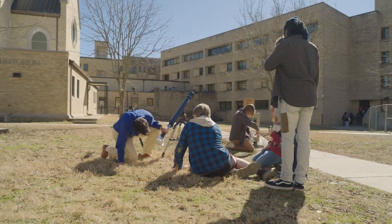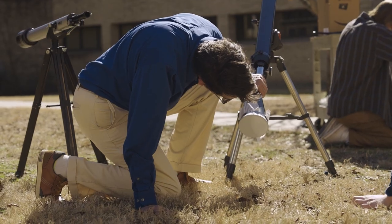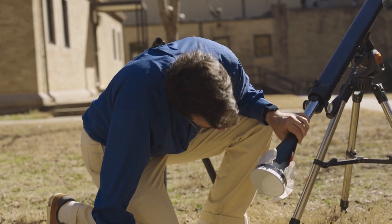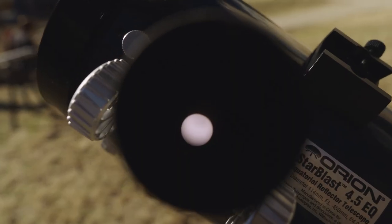And so we're gonna look at other designs. Okay, so the magnification's a little big for this particular surface. It's perfect, we did it.